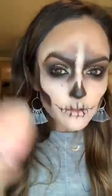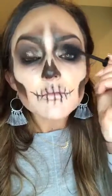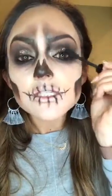And I have like an earthy brown, wild and crazy skeleton look. We gotta do some mascara. What's happening right there? Oh, I just smudged it. Hold on. Don't panic, I know what to do. Okay. Let's do some killer eyelashes.